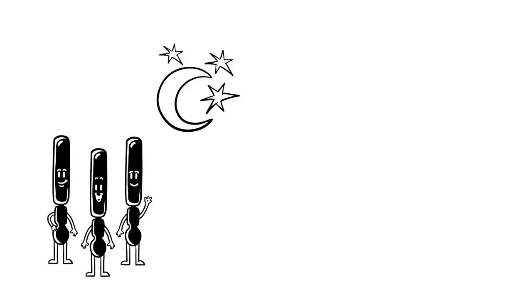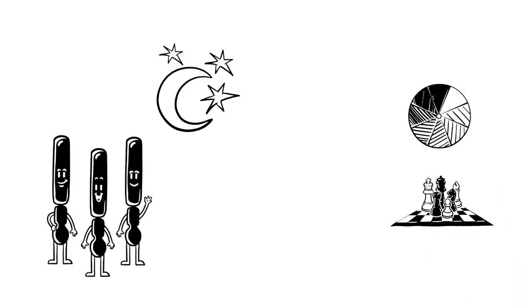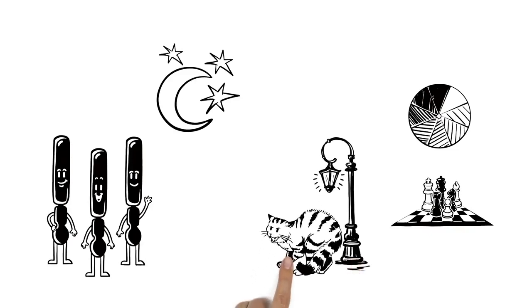At night, only the rods are active. They help us to perceive shades of gray and light-dark contrasts. That keeps us from walking into a lamppost in the dark. But all cats look gray at night.